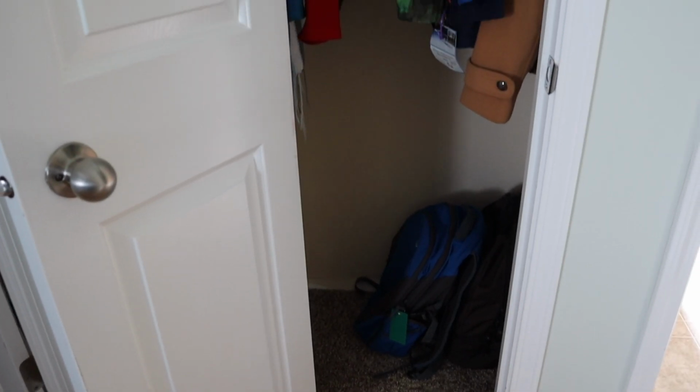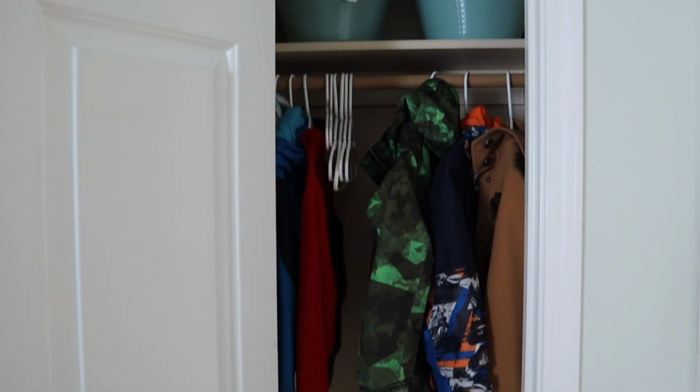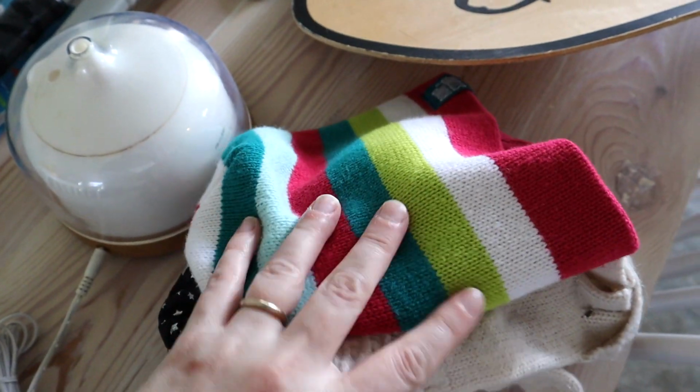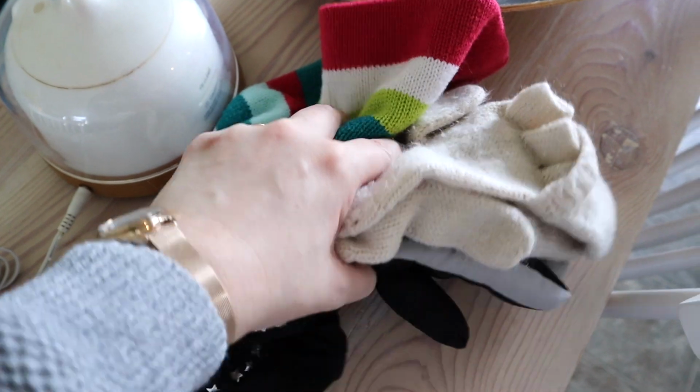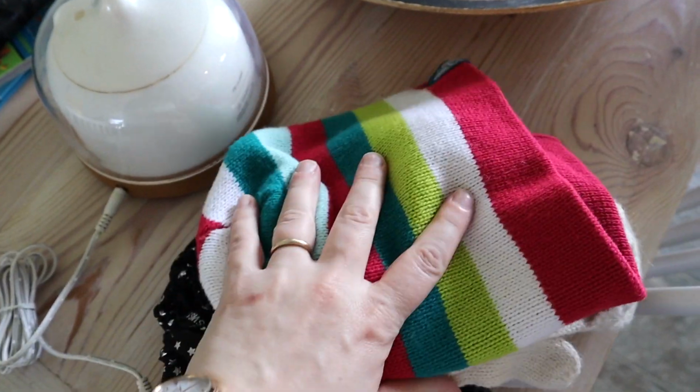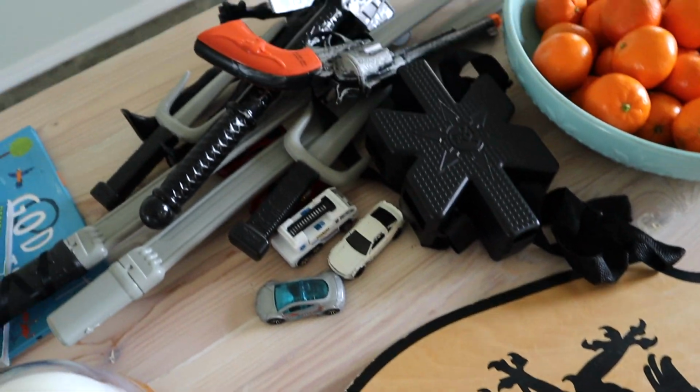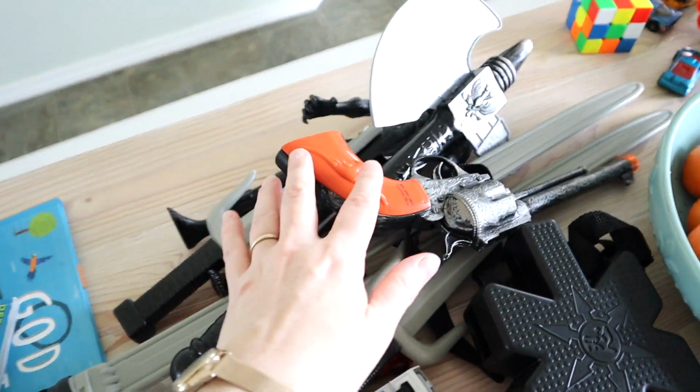All right, there's everything back. Backpacks are on the bottom, coats go in the middle, hats and gloves on the top. Done. So here's the things we're getting rid of. Some gloves and a hat that no longer fit. My boys were inspired by watching me go through everything and came out with all the stuff they don't play with anymore and a couple more books.